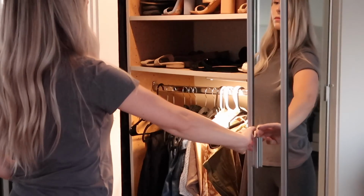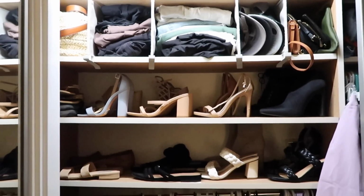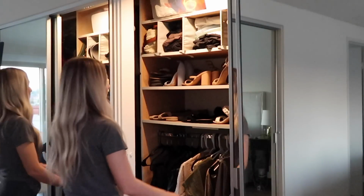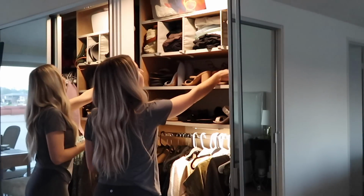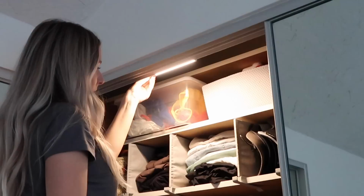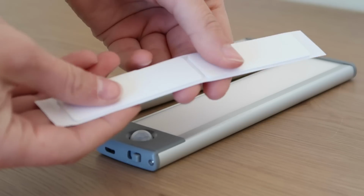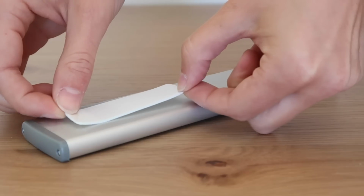These are perfect if you want to light your dark closet or light any shelving in your home and really make it look custom and high-end. You can also put these underneath your cabinets, underneath your fridge, so that if you walk by at night, you get some instant light. And they actually have either a magnet back that you can put on, or they have the peel and stick adhesive options. So you can stick this anywhere and get instant lighting.